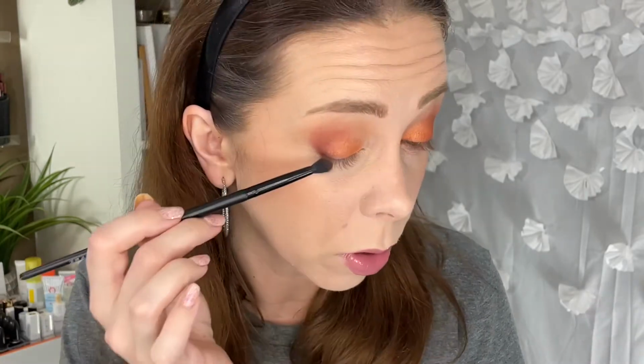Wow. I think Revlon has definitely stepped up their shadow game. Recently, I've been loving the Skinny 4 quad or the Skinny 4 pan shadows. Those have been really nice. But I feel like in the past, Revlon was always like, eh. But these are very nice. Pretty. All right, I'm going to go back in with the deep red and just deepen up the outer corner here.